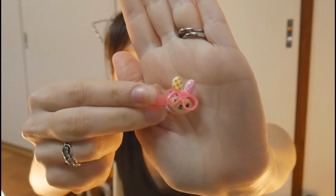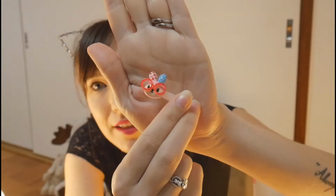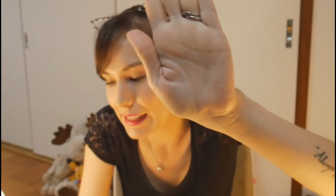What is this? Are these hair clips? I think these are hair clips. Okay, so me personally, these look pretty juvenile, not really my style. There's one. They're like little bunnies with glasses. They're cute. They're just not really my style. Oh, it's more cat stuff.